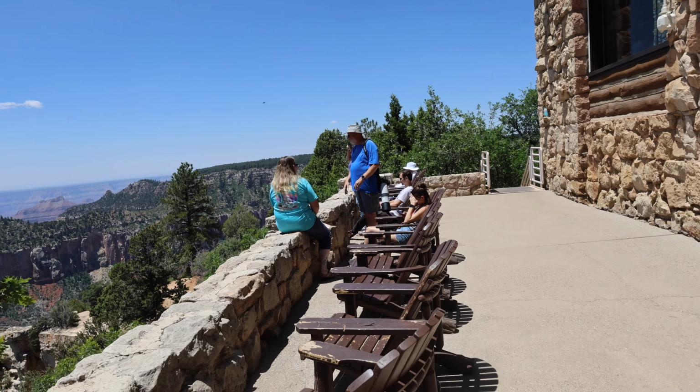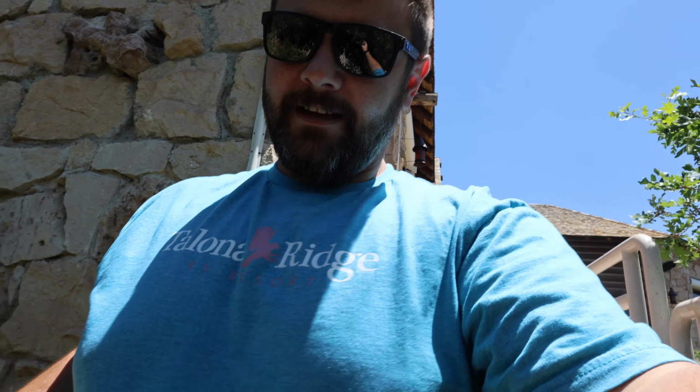So the lodge is absolutely gorgeous. Now we're going down, we're gonna hit this trail. There's a little trail down here with a scenic lookout. So we're gonna do that. The scale makes you feel very, very small and insignificant. Just crazy. Look at this.